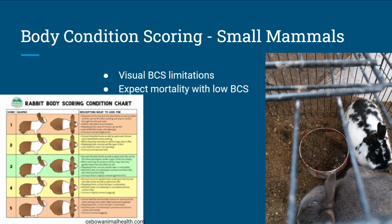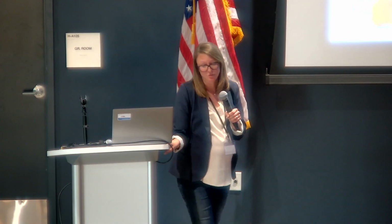So I look way more at other things. Obviously, on the TACC scale, I would score this a 5 on the environmental enclosure: no access to food or water, several days to weeks of accumulation of feces, those kinds of things. And the last thing I'll say is, when it comes to small mammals, and this is also true for birds, if we have some starvation, some animals that are emaciated or underweight, it's not uncommon to see significant mortality in those populations. These guys are pretty fragile, and it can be difficult to nurse them back to health.